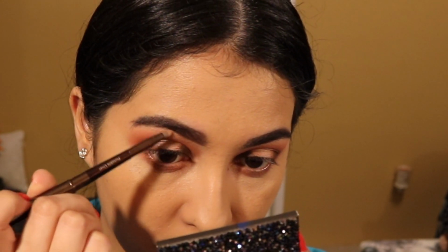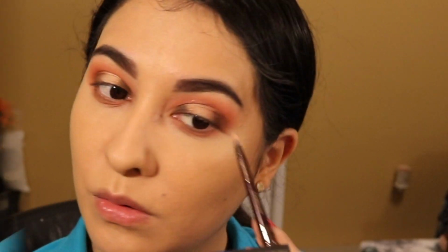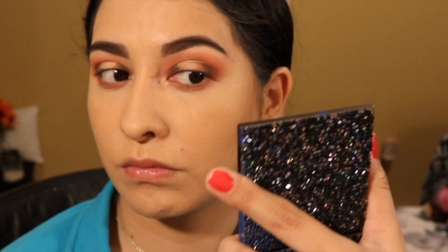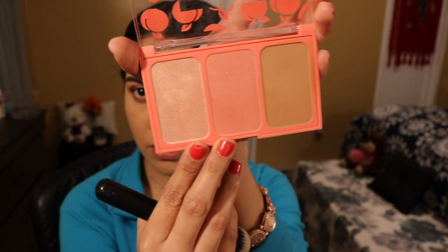I'm going to apply this, blend it out on my eyebrow bone area. Very cute. Apply this on my inner corners, highlight my inner corners. I'm still going to use this palette. Even though it's just a highlighter palette, it also comes with a bronzer and a blush. The blush has shimmer in it, but the bronzer looks matte.